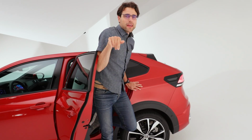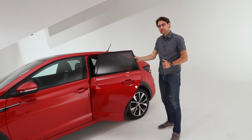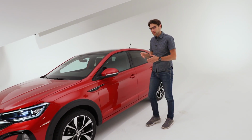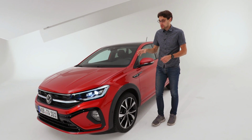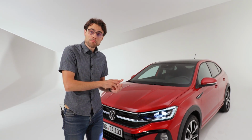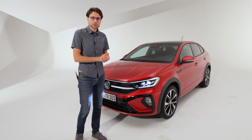So interesting to compare this one here to the VW Polo. There has recently been a facelift. You'll also find that video here on Autogefühl. And of course also to the VW T-Cross, because that's the closest sibling. But I think it's a very interesting approach right here, because it combines, you know, this SUV coupe shape with an even bigger trunk.